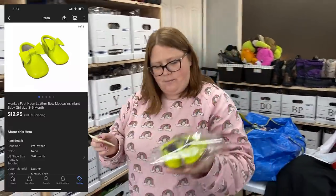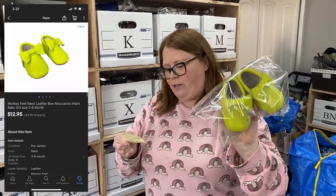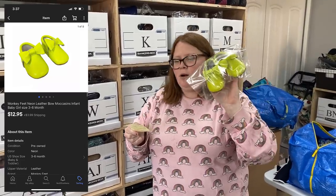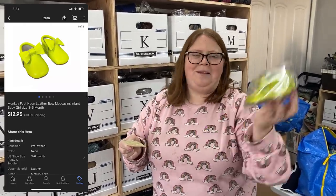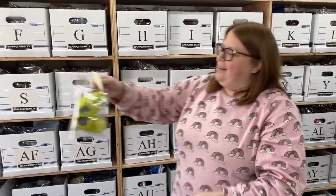So this is the last one. These are just some monkey feet mocks. They sold for $12.95 plus shipping. I got these at Once Upon a Child for $3.50. Probably could have got a little more, but this color is only liked by so many people, I think, so I don't know. Yeah, it is a loud color, isn't it?